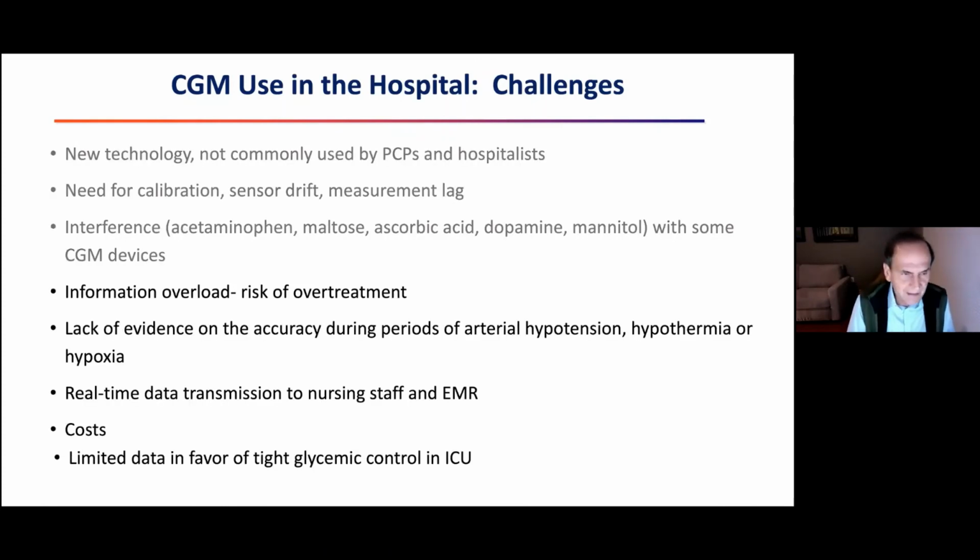The other thing that some of my colleagues say is, well, maybe there is an information overload. If you get this blood glucose measured every 5-15 minutes throughout the day, can you react and maybe do insulin stacking? So we just need to learn more, and more importantly, teach our house staff, teach our primary care hospitalists on the appropriate use of CGM. So we're doing studies now in patients with hypotension, hypothermia, hypoxia.